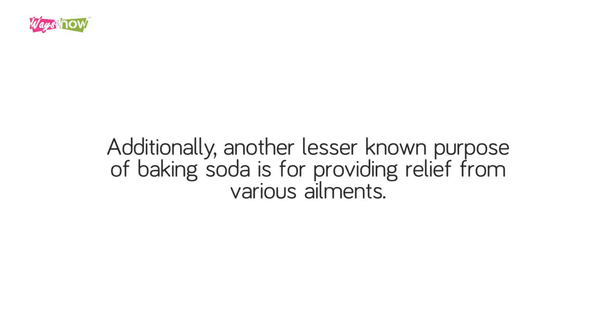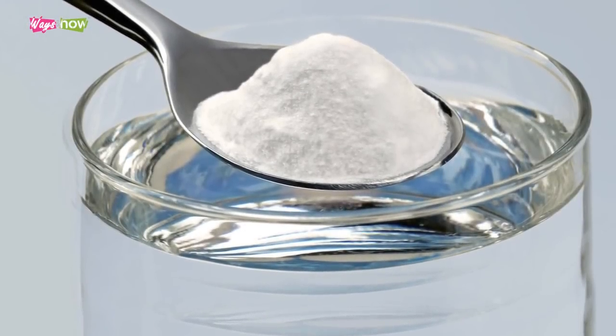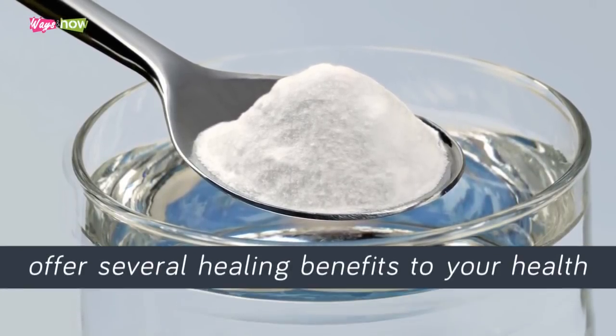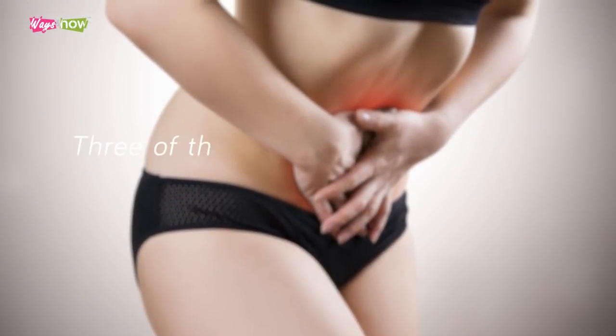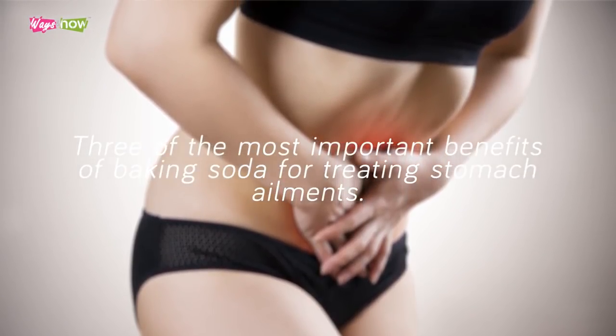Additionally, another lesser-known purpose of baking soda is for providing relief from various ailments. Mixing baking soda with water or other ingredients and drinking it can offer several healing benefits to your health, especially when the baking soda water is consumed on an empty stomach. In this video, we will discuss 3 of the most important benefits of baking soda for treating stomach ailments.